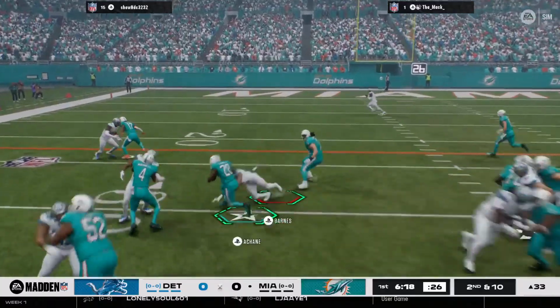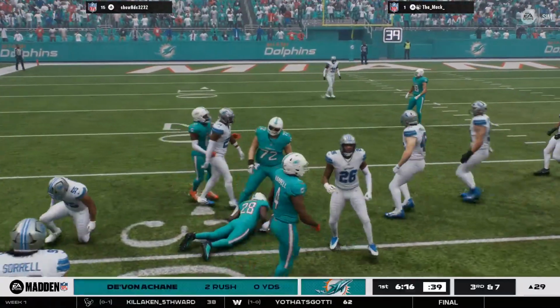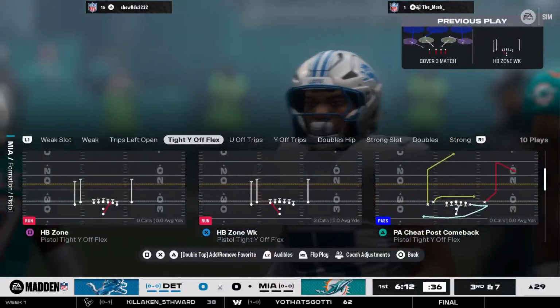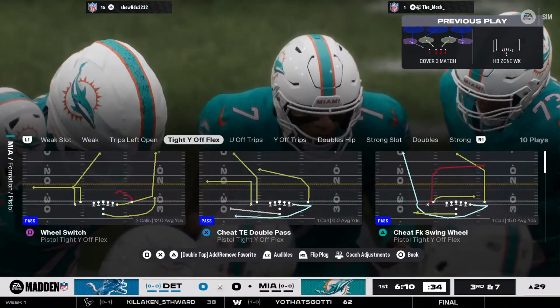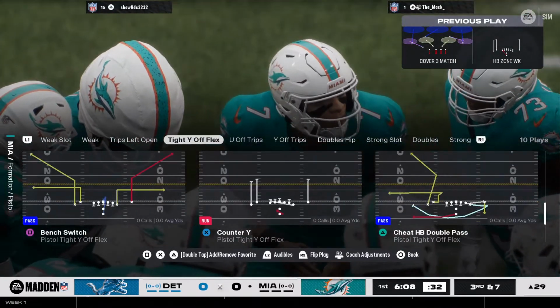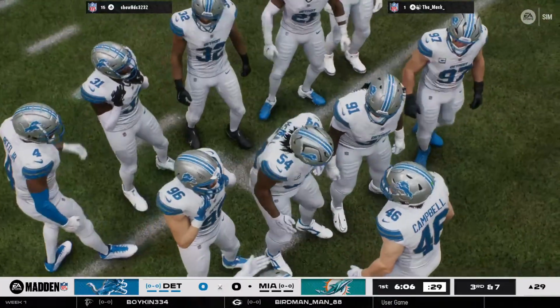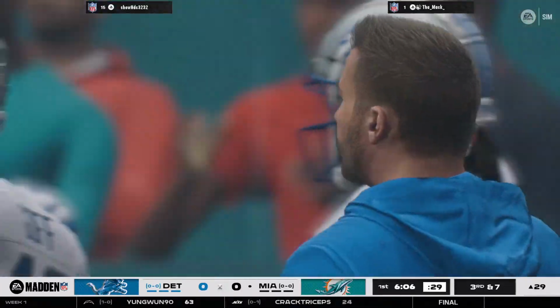Here's Achane from the pistol. And that's good for a few. It brings up 3rd down. Hey, that's a run that's ho-hum on the stat sheet, but if you see a bigger play on the ground later on, it'll largely be because of a play just like that one, softening up the front and opening the door for a bigger gap in the future.